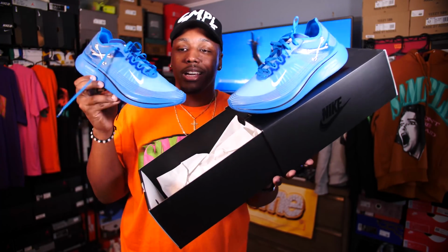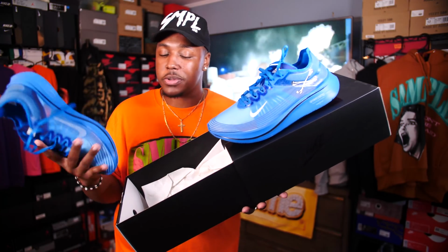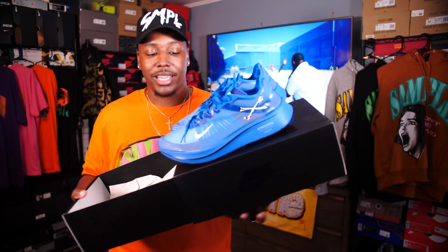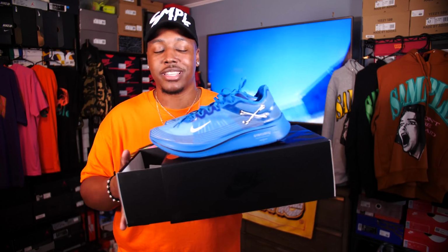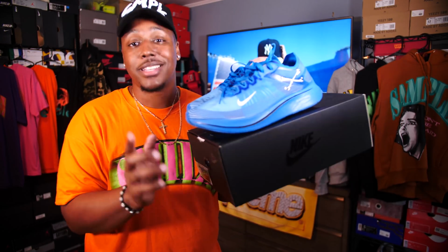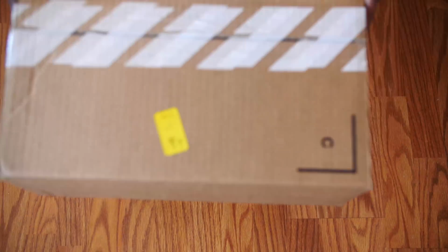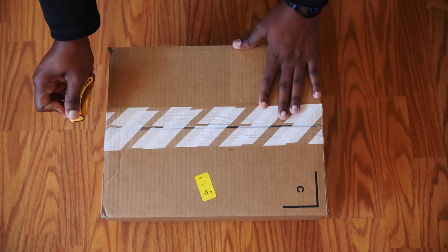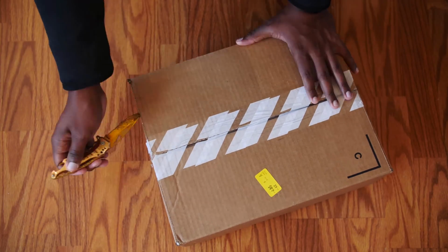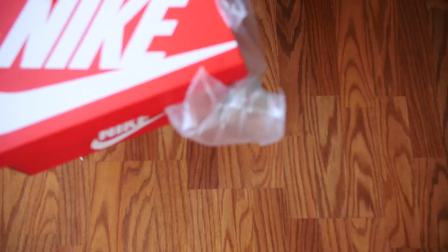So Nike Gyakuso Nebula Blue Zoom Fly SP, a really dope sneaker, and I was glad that I was able to get these for retail, and they didn't really push this as an Undercover colorway. You guys know with that Undercover name, the prices definitely go up. So clean pair of sneakers, gone for retail. What more can I say? Get it.